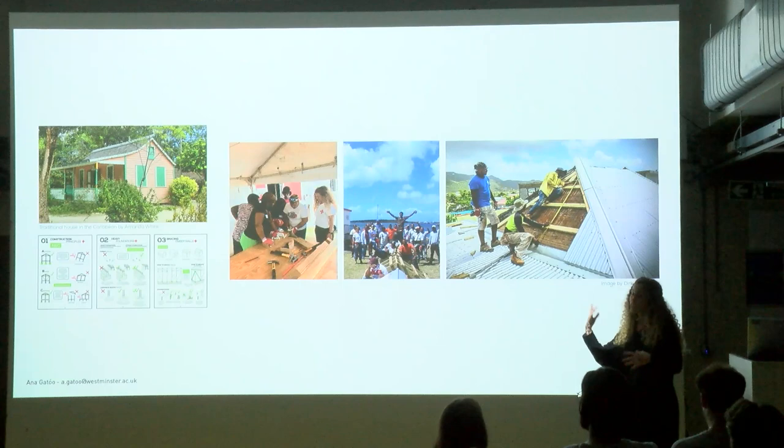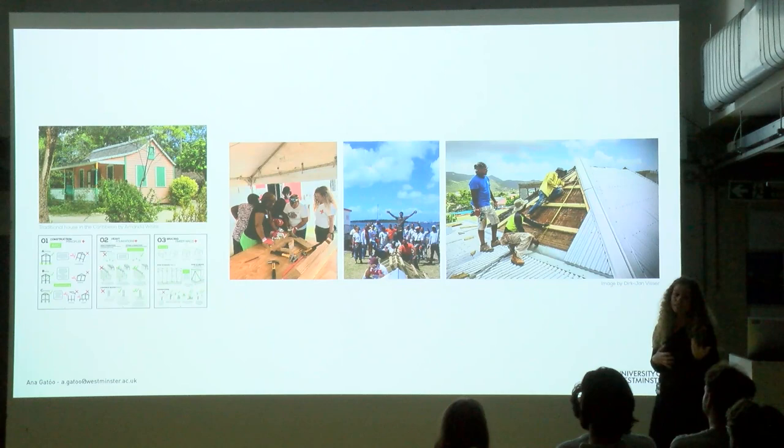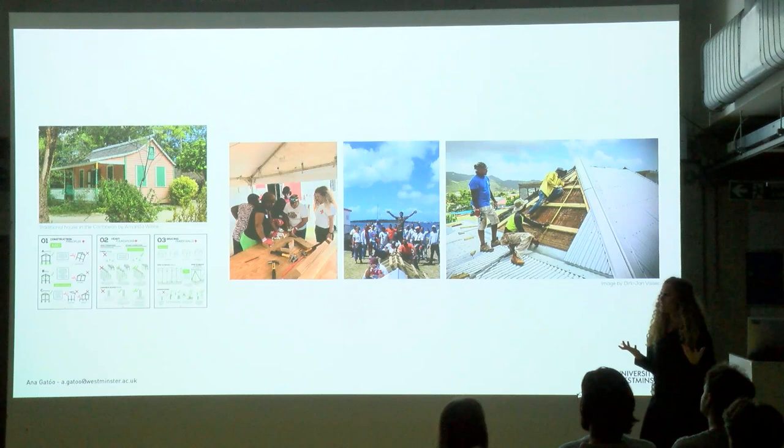to build back safer, and developing key messages. So developing construction manuals that are very easy to understand, very basic, but that improve the construction. So when another hurricane comes, the architecture and the buildings are more prepared.